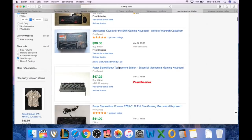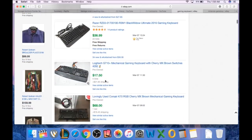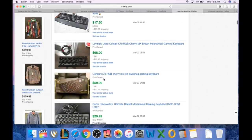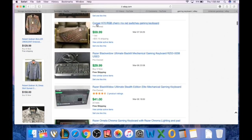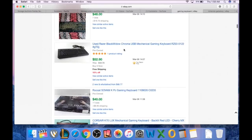You guys can see most of them 30 and up. Majority of them are going to be 40 and up. So if you can pick them up for $5 to $10, even the Logitech, some of those can still fetch $38, $48. Corsair is another good one, expensive. So take note of these brands.